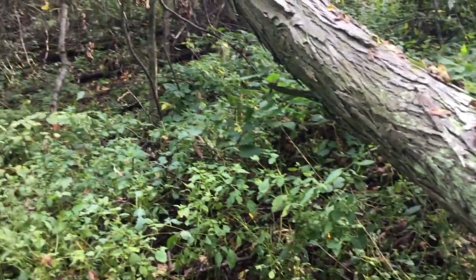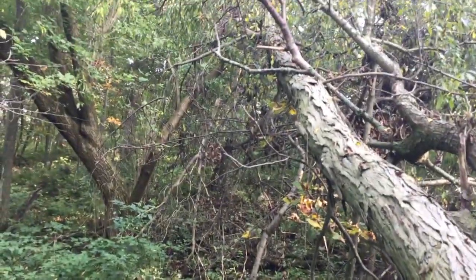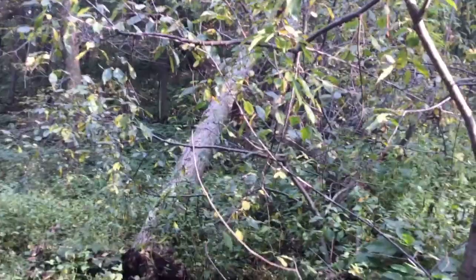So not too far from that white oak, I just came down here into the woods a little bit and found this shagbark hickory blown down or knocked down by a great big cherry tree. So here, two more potential storm damage salvage projects. Yeah, this cherry tree, he's a good size, a lot of wood here, and he took down that big hickory.